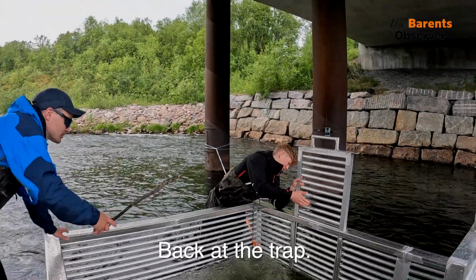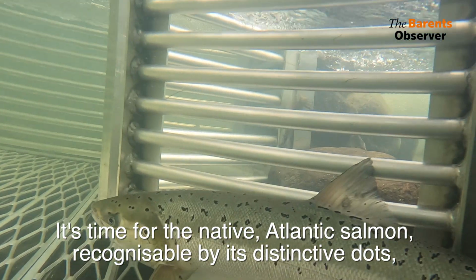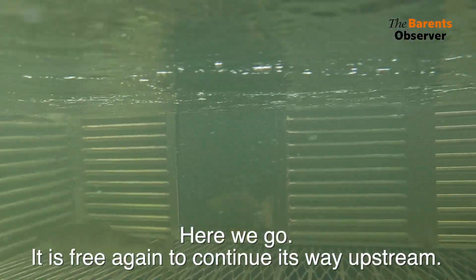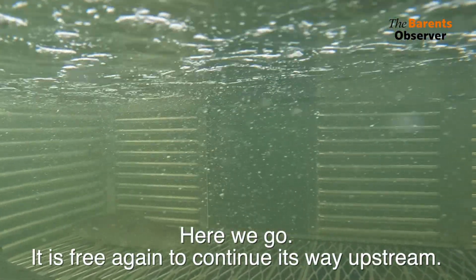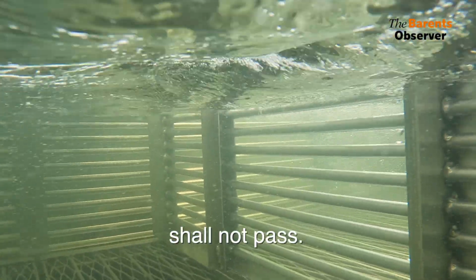Back at the trap. It's time for the native Atlantic salmon, recognizable by its distinctive dots, to be set free and enjoy Norway's rivers. Here we go. Is free again to continue its way upstream. But the pink salmon shall not pass.